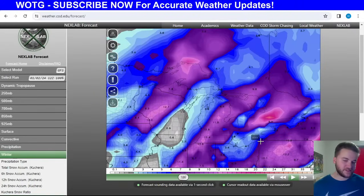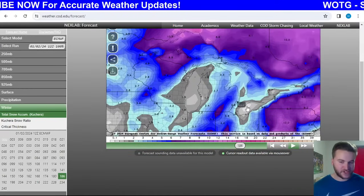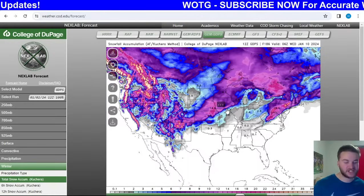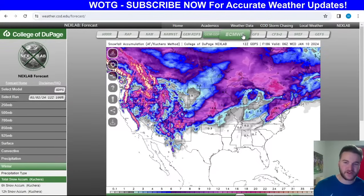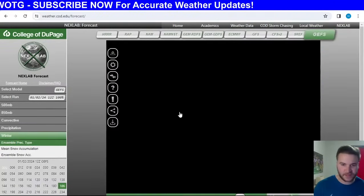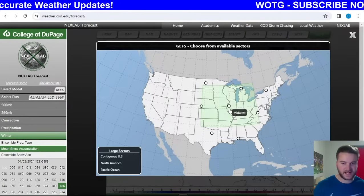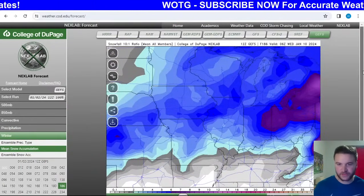Right now the GFS is showing 3 to 6 inches. The European model is showing around 3 to 6 inches here, and the Canadian model is not showing much of anything. It has Detroit on the warm side, so that just tells you there's some uncertainty in where that will be. Now I'm going to look at something here real quick. Let's look at the mean here. This is your ensemble guidance. This gives you the most likely scenario. So that's why I said don't lose hope in Northern Illinois.